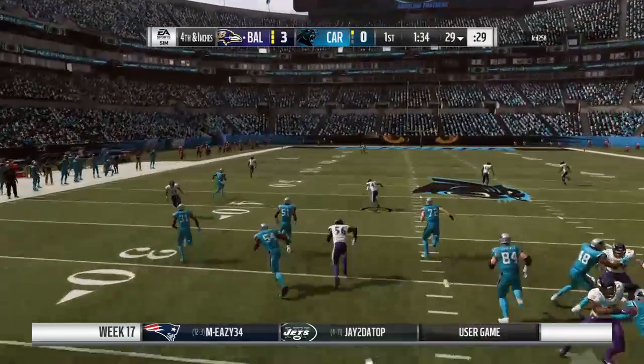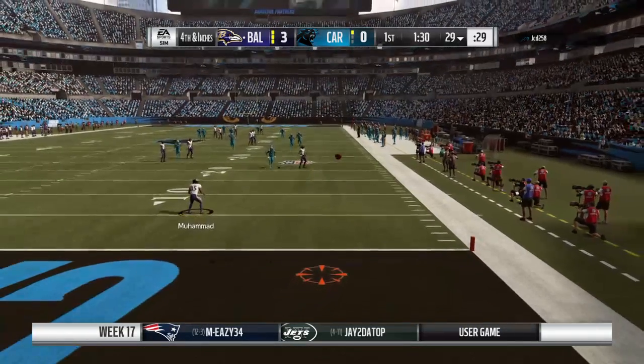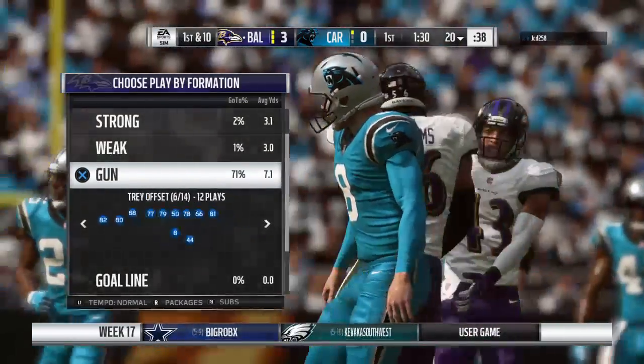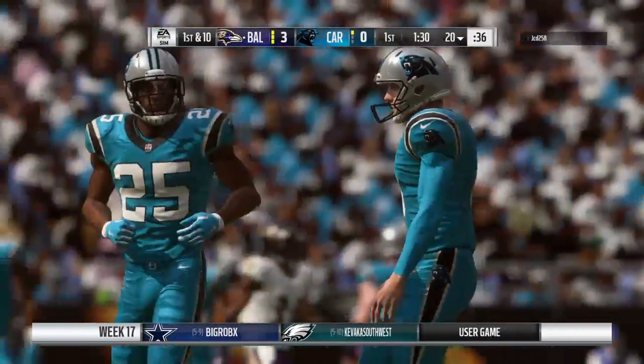He steps into this one, and this is a rocket. And this is going to hit the goal line and continue on into the end zone for a touchback. Here comes the Raven offense now, ready for another possession.